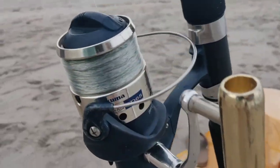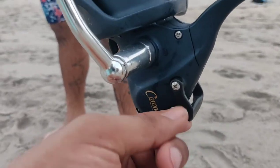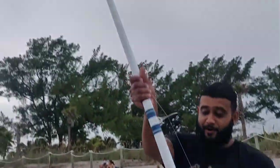All right. We got the Akuma bait runner. The Akuma collar. We got the bait runner right here. Clicker right there. Boom. In action. But wait, check out the rod. The power knob. We have a 15 foot surf rod. Look right there. Iguana Man is not playing around today. He's bringing out a 15 foot 1030.